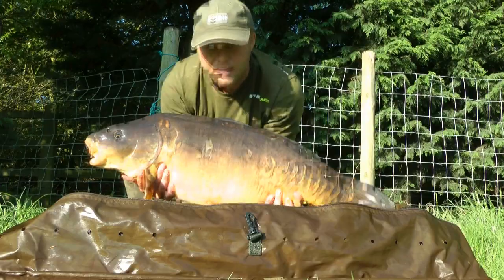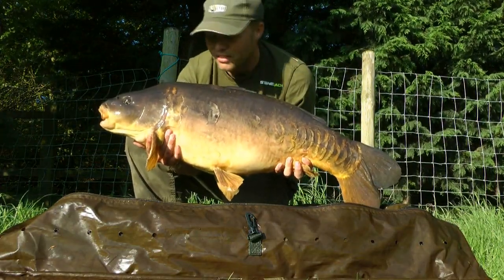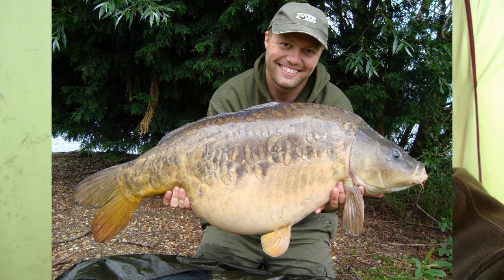I've had Lockjaw at 30 pounds. I've had Her Majesty at 35.11. I've just put back a 35.5 this morning. I'm not quite sure which fish that is at the minute, but when I speak to the bailiff Tony, I'll keep you posted on which one that was. Stunning fish.